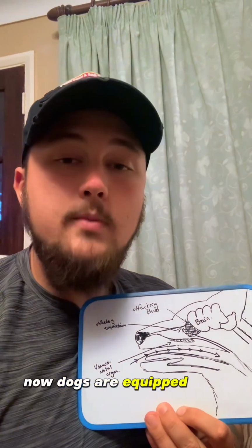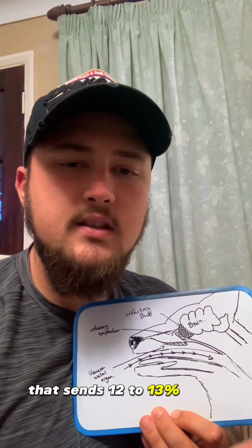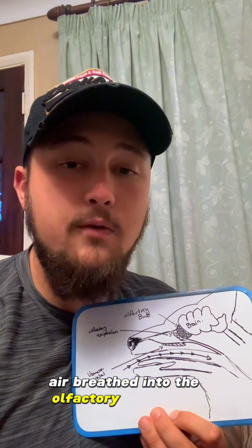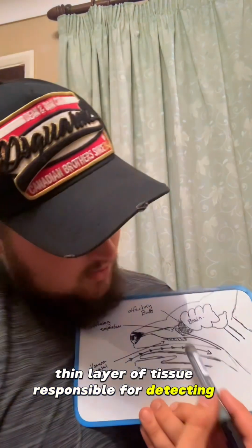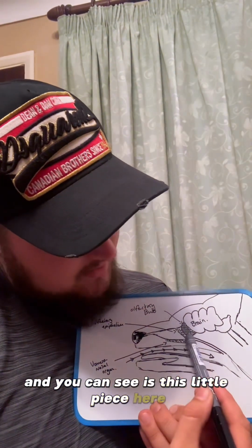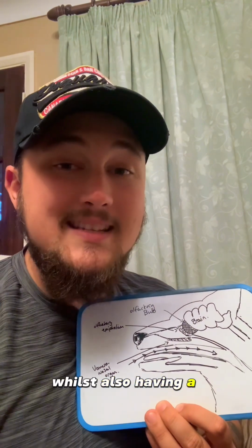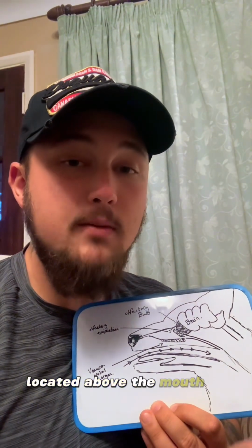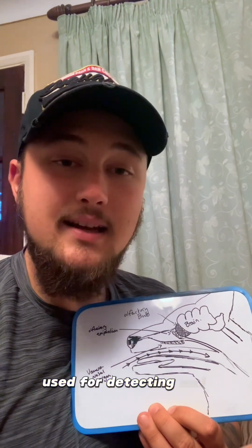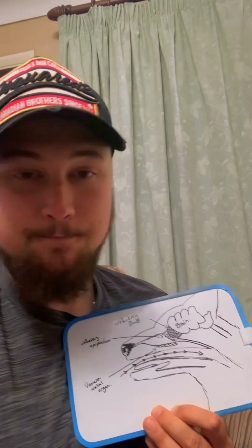Now, dogs are equipped with an upper pathway at the start of the olfactory bulb that sends 12 to 13% of all air breathed into the olfactory epithelium, a thin layer of tissue responsible for detecting odour. And you can see it's this little piece here that is attached to the olfactory bulb. Whilst also having a smelling organ that is called the vomeronasal organ, located above the mouth in the gum line, used for detecting and deciphering pheromones, which you can see just here highlighted with the crisscross pattern.